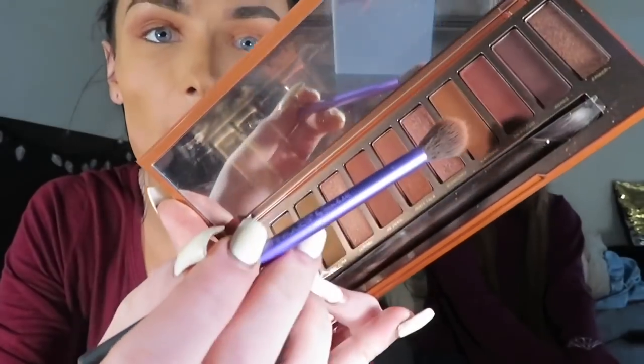Be taking the color En Fuego. I think that's how you say it. It's this one right here. And I'm just gonna put that on the outer edges of my eyes. It's like right in here.